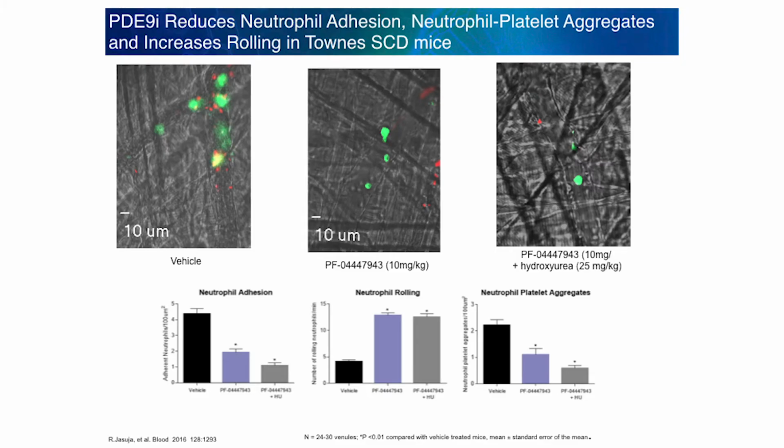We can then go on to quantitate this, and we generally look at 25 to 35 venules within a mouse, and then we do a quantitative analysis where we can see that with administration of a PDE9 inhibitor, we see a decrease in neutrophils adhered to the endothelium, but we also see a decrease in neutrophil platelet aggregates with the PDE9 inhibitor alone, as well as in combination with hydroxyurea. So based on these studies, we would look at neutrophil or monocyte platelet aggregates in an early clinical study, as well as monitor some of the soluble factors such as soluble E-selectin, P-selectin, based on the data that we've gotten from the non-clinical model to try to identify potential pharmacodynamic markers in the clinic.